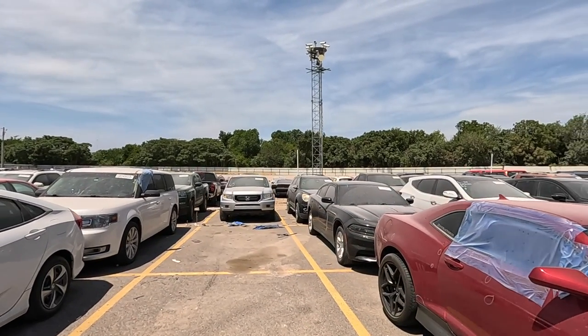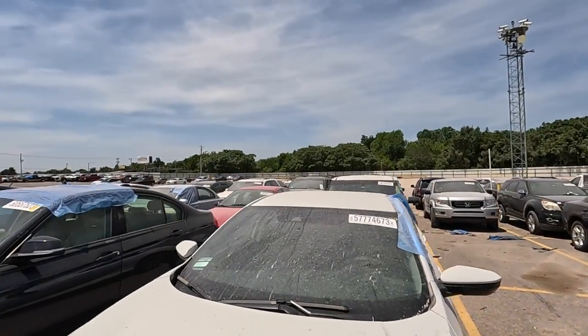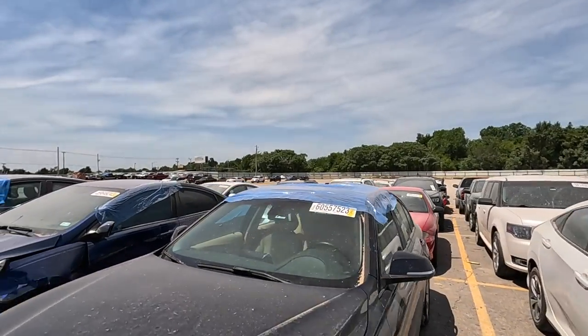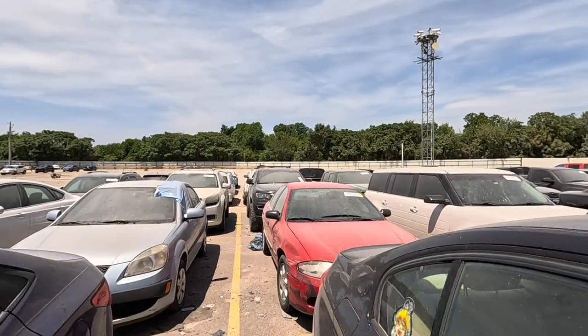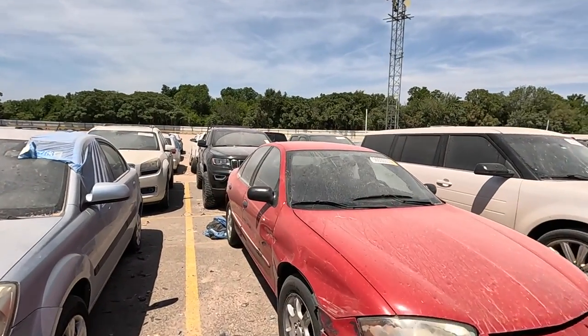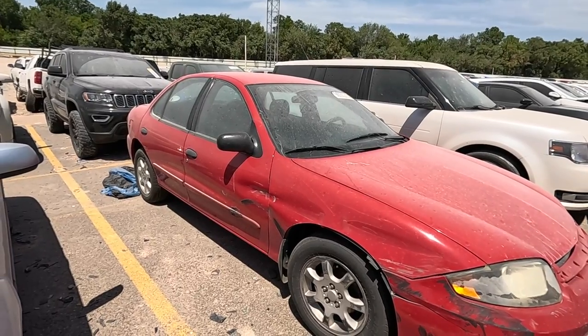Forgive me. I short track. Man, there's a Challenger. Should we? Yeah, let's do it. And there's a Cavalier. Is this a Cavalier? You just don't see these anymore. You don't see Cavaliers anymore. The damage is not bad. Bumper, fender, door.